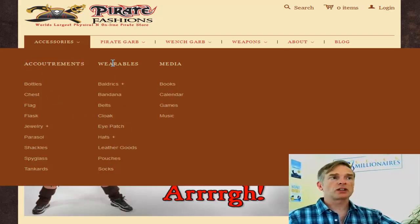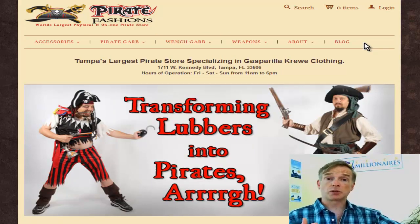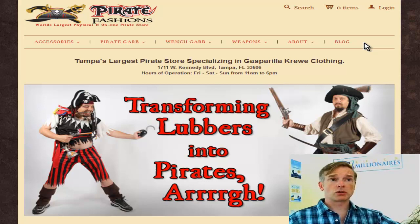Wearables makes a little more sense. I think you're talking about clothes, aren't you? I mean, I know an eye patch isn't necessarily clothes, or pouches aren't clothes, but wearables, again, not a word anybody's going to use. Now the media, I love this stuff here. This to me looks like a differentiator for you, and I think media probably belongs out here in the main menu, especially with the wonderful videos that you have sprinkled around the site and that were mentioned a little bit in the forum. I think media could be a big push for you, and I'd think about pulling a lot of that stuff out here where people could see it.